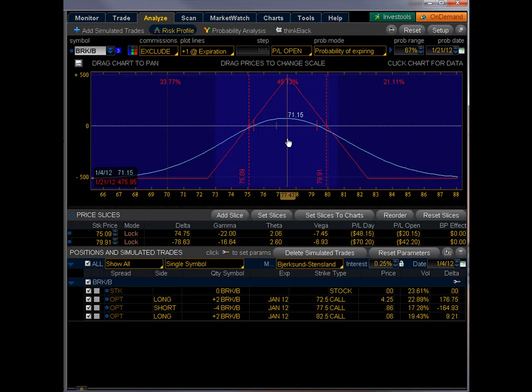make a lot more. I can make all the way up to 475, which is almost 100%. If it stays in this range, I would be happy with a nice 20% profit.